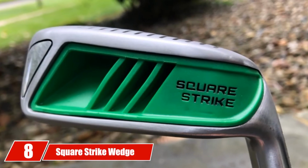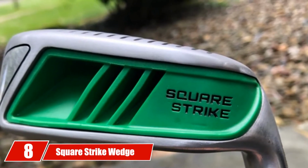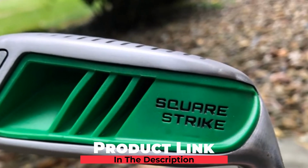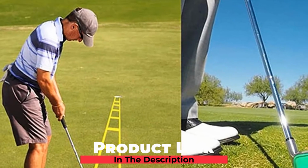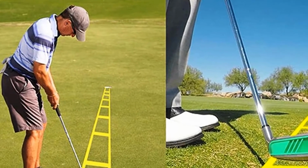The number 8 position is held by Square Strike Wedge. Square Strike Wedge is a popular option among intermediate players and even beginners looking to improve their game. It offers 3 different loft options for its users. You can choose the 45 degree, 55 degree, and the 60 degree version.